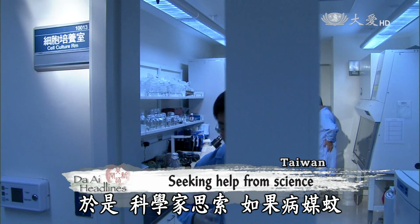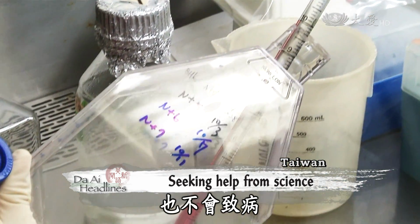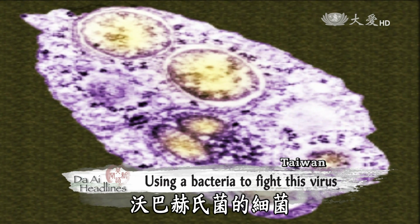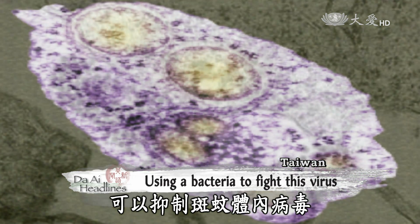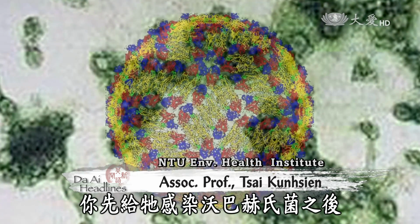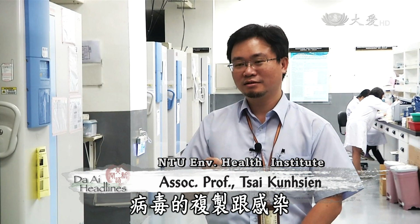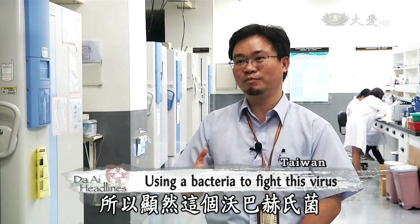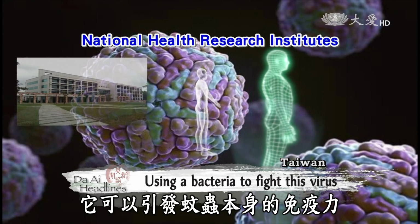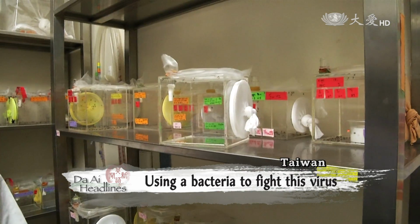Scientists thought if this vector mosquito could be prevented from carrying this virus, even if humans were bitten, they wouldn't contract the disease. In recent years, they found that the Wolbachia bacteria can inhibit mosquitoes from contracting the virus. If this yellow fever mosquito is exposed to Wolbachia bacteria, it is effective in suppressing virus replication and infection. So obviously, this Wolbachia bacteria has some capabilities helping the mosquito's own immune system fight against these foreign microorganisms.